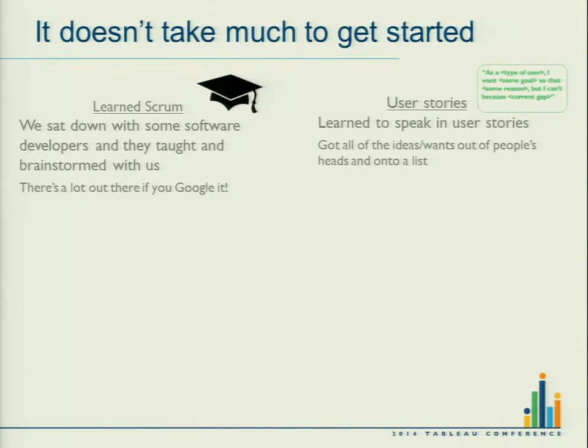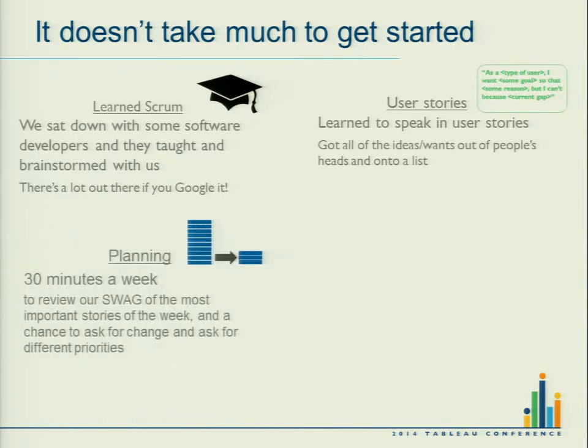Now, the next thing we asked our partners to commit to was planning. We got them to spend 30 minutes a week with us, going through that big list of user stories and helping us pick off that short list that we were going to commit to delivering in the next week. I would usually, beforehand, go through that big list myself and pick off what I thought was the most important. And that was good because it helped move things along more quickly. But I made sure that they had the last call on what was the top priority.